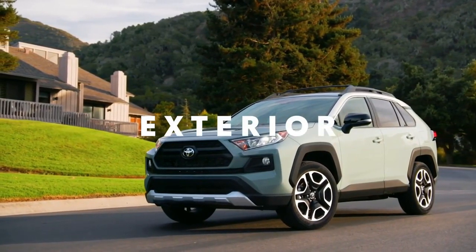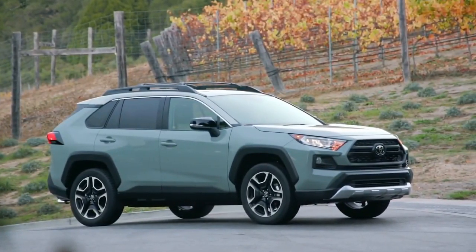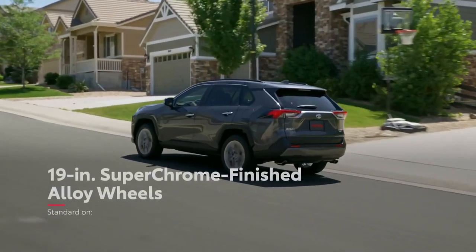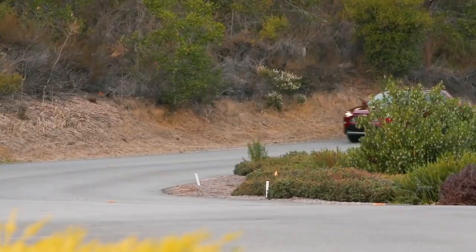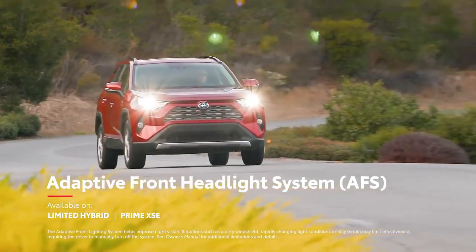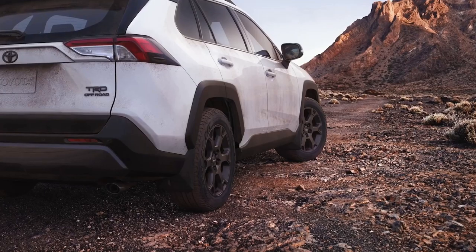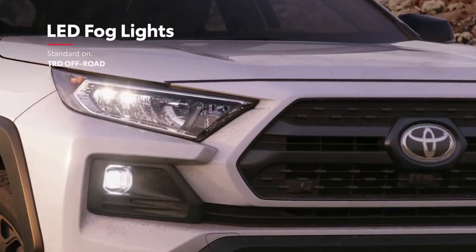RAV4 boasts a sporty appearance thanks to its low and wide dimensions, as well as a long wheelbase that helps the vehicle achieve an unmistakably athletic stance. Its exterior can vary noticeably depending on the grade, with an available two-tone paint scheme on select models, exclusive black accents on XSE Hybrid, and super chrome finished alloy wheels on select models, including the new XLE Premium Hybrid. Plus, RAV4 Prime XSE can be equipped with an adaptive front headlight system that adjusts automatically to light the road ahead. And it also comes standard with 19-inch two-tone machined alloy wheels, the largest ever offered on a hybrid electric RAV4. Additionally, TRD Off-Road also offers its own aggressive flair through matte black alloy wheels and LED fog lights.